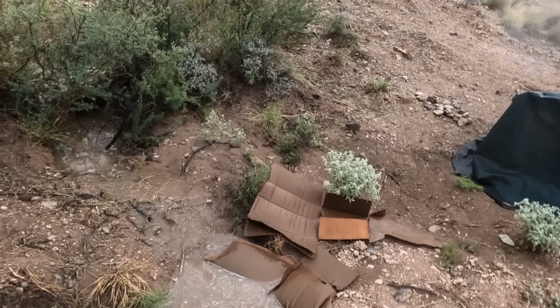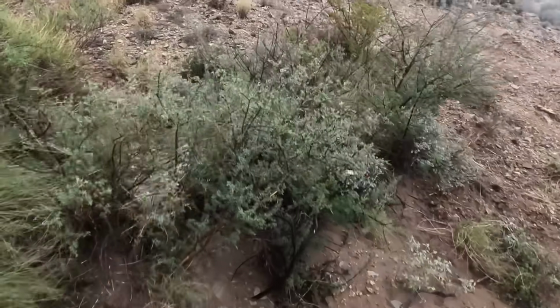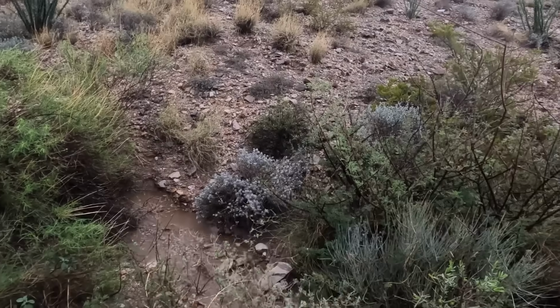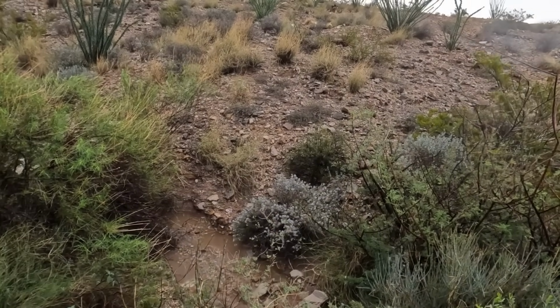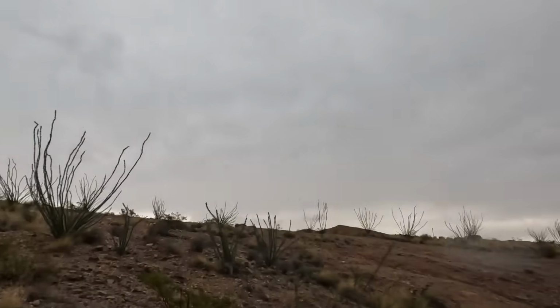Oh my god, I love that sound. Oh, how beautiful. I'm so happy. I can't tell you how weird it is to listen to trickling water out here. I'm just gonna enjoy it.